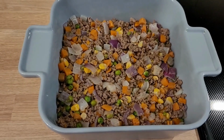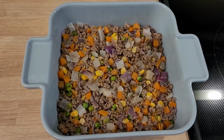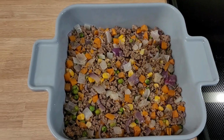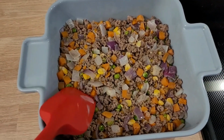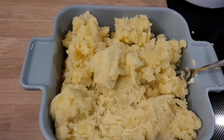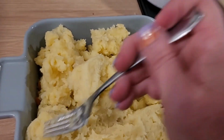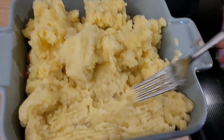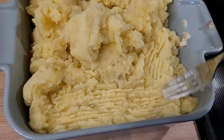So I decided to use a square cake pan. It's either 8 by 8 or 9 by 9. I've got the beef and veggie mixture in here, and I'm going to add the potatoes next. I've got the potatoes here in just big clumps, and I like to use a fork. Not that I make shepherd's pie very often, but I like to use a fork to smooth it out and just make some little fancy lines.